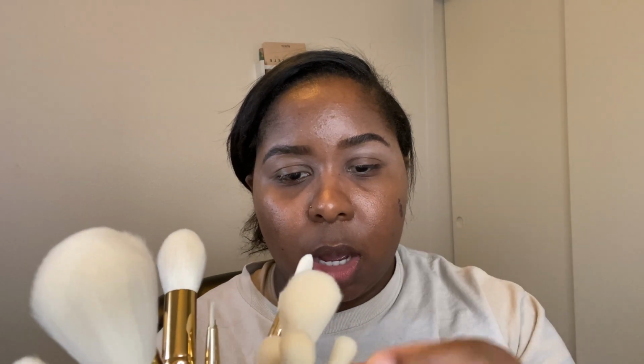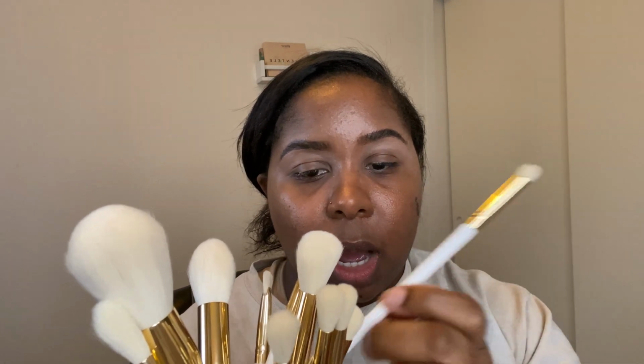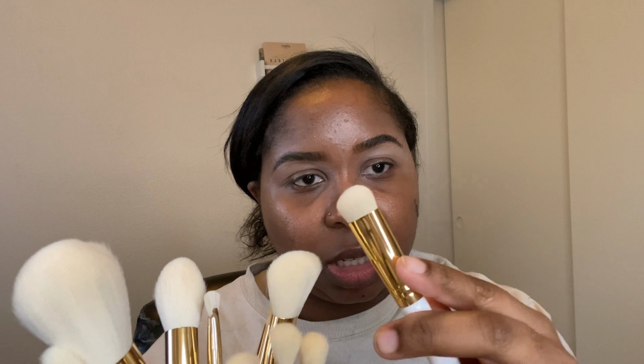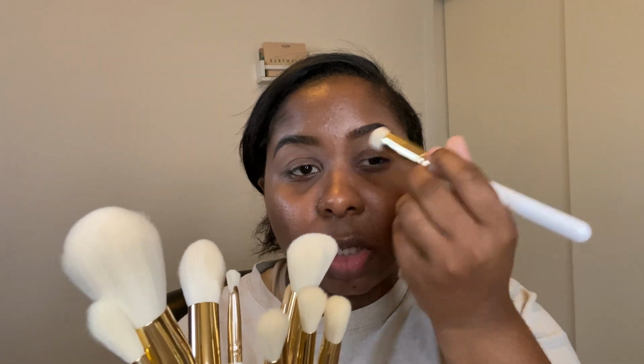You do get your basic flat shader brush, a couple blending brushes, staples. You do get a small shader brush to smudge liner or eyeshadow. You also get this. It's a little dense, so I would assume you would use this for concealer or to blend out your brows. And then I would use this for highlighter. So that's how I would use these brushes.